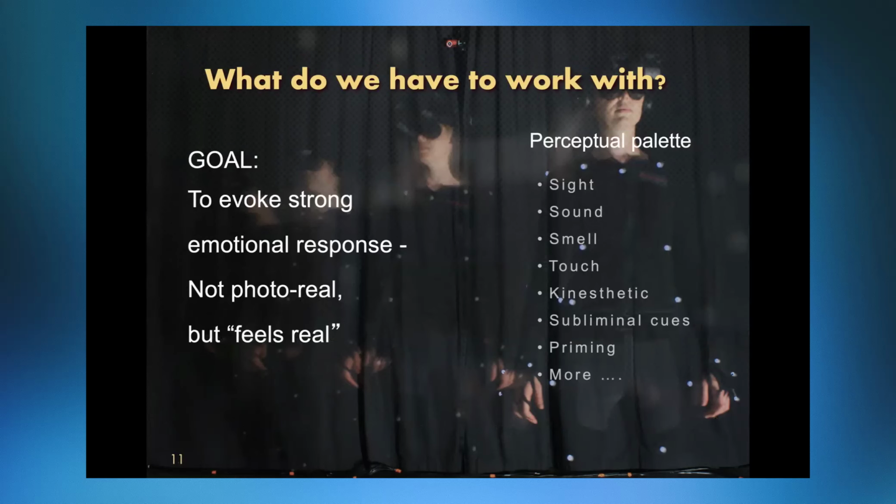So what we first did was we asked ourselves, well, what do we have to work with? How do we make it so it feels real, even if it's not photoreal? And we're talking here 2002, 3, 4. VR was not photoreal at that time. We did a lot of tricks to make it look pretty good, but it was not photoreal by any means.